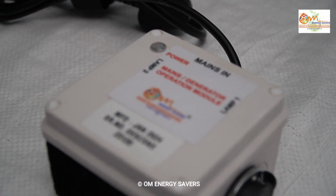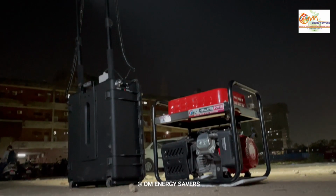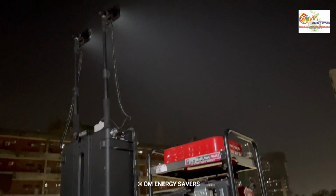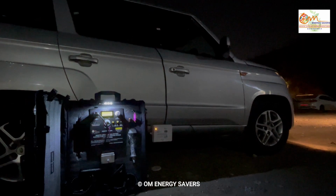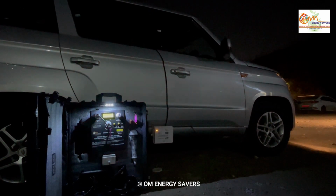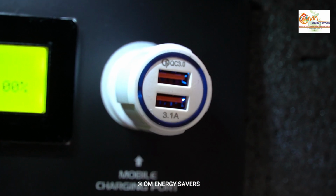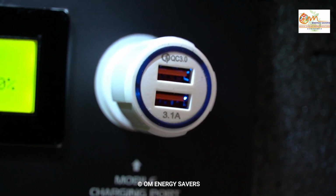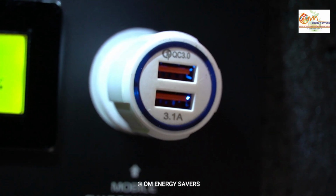When the battery is fully depleted, the system can be powered through an external source, such as grid electricity or a generator, using a specialized module, ensuring continuous operation without interruption. The system offers the convenience of being charged via the vehicle's cigarette lighter socket, providing an easy and accessible charging solution on the go. Equipped with a dual USB output port, the system enables the charging of mobile devices needing 5 VDC, proving to be exceptionally useful during emergencies.